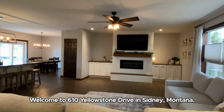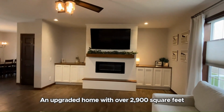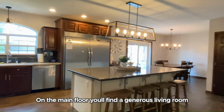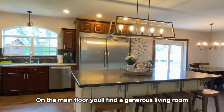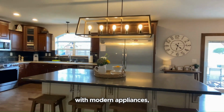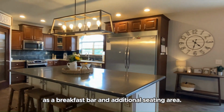Welcome to 610 Yellowstone Drive in Sidney, Montana, an upgraded home with over 2,900 square feet of spacious, well-designed living. On the main floor, you'll find a generous living room that flows into a well-appointed kitchen, complete with modern appliances, ample storage, and a center island that doubles as a breakfast bar and additional seating area.